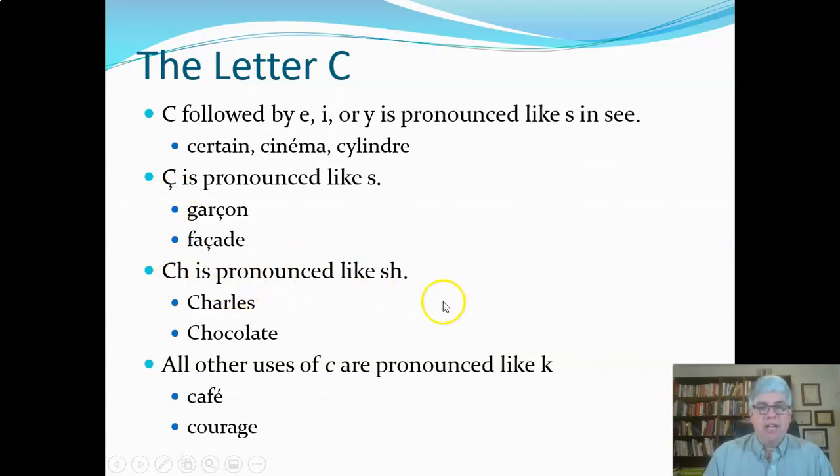CH is pronounced like SH in English. So the name Charles is pronounced that way. We say chocolate as chocolat. CH is always SH. Now if you wanted to make a ch sound, you'd have to put a T in front of the CH, like the country Chad, which is spelled T-C-H-A-D.